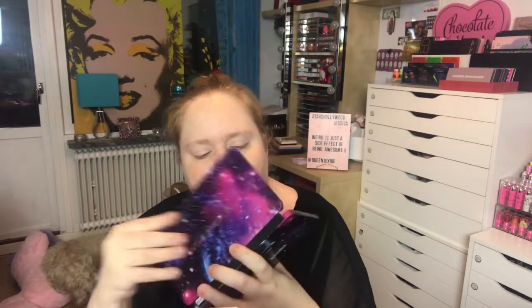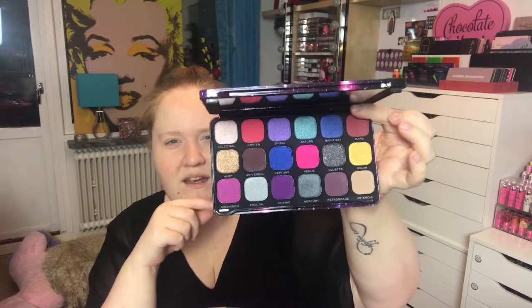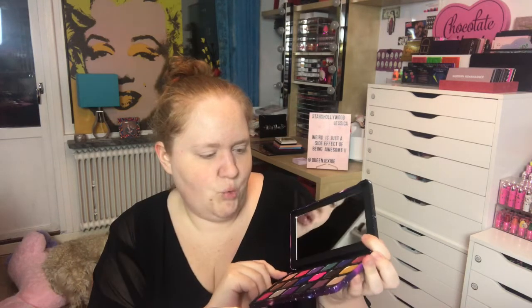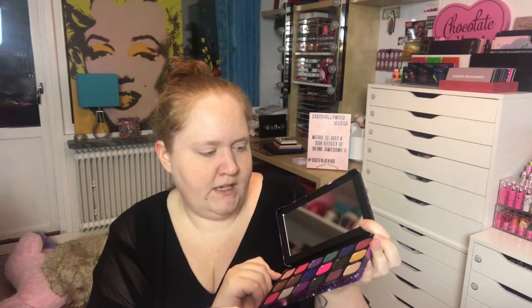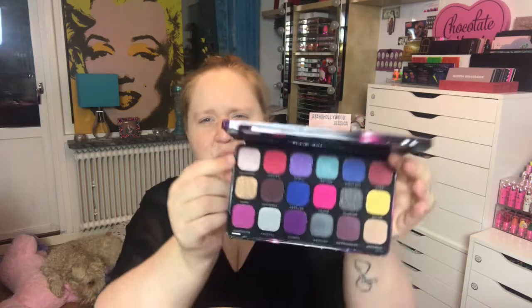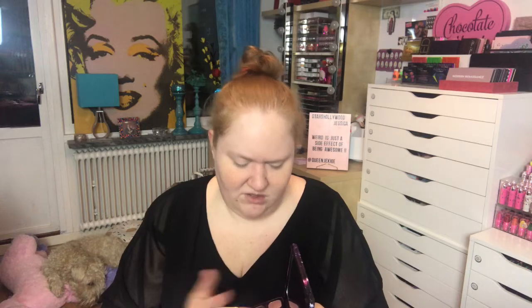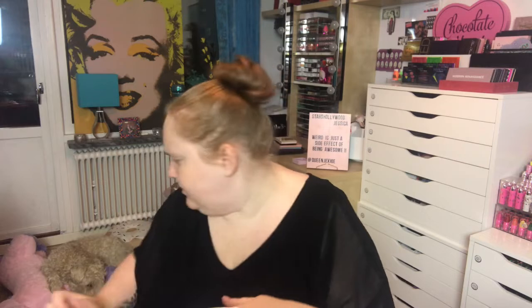But yeah, this is one of the 4 that came out first. And it looks like this on the inside. And I think, if I remember correctly, I have the top row. On the top row there are 2 mattes and 4, I wouldn't say shimmers, they look more like satins. Maybe not, you know. And maybe I should have thought about what I was going to do.